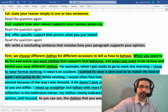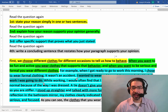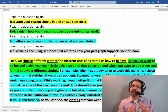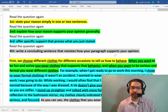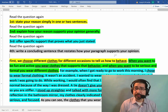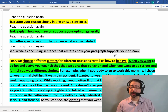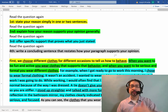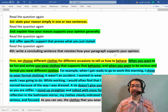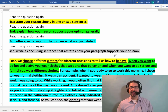So what I want you to do now is pause the video and take some time to double check if you were able to do this. Did you think one sentence was part of a different step, or you couldn't really connect it? So go, and I'll explain the underlined shortly. So go ahead, pause the video, and review this now. All right, coming back in.